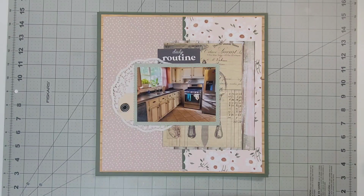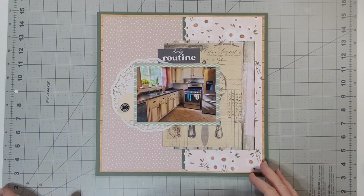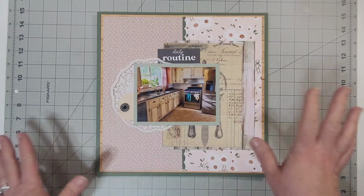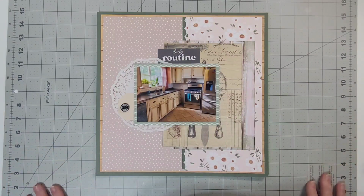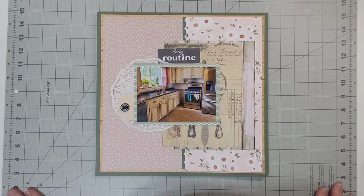Okay, I have completed my layouts, and when I was away, I decided to do 4 basic base pages, basically, and then after I finished the base pages, come back and add photos and embellishments and all the other stuff. I love how it turned out. It seemed to just kind of simplify the process.